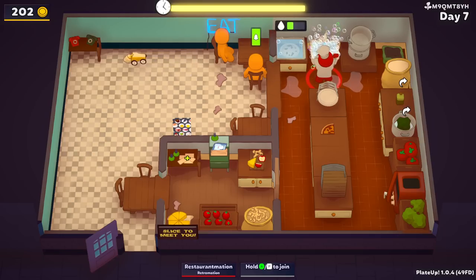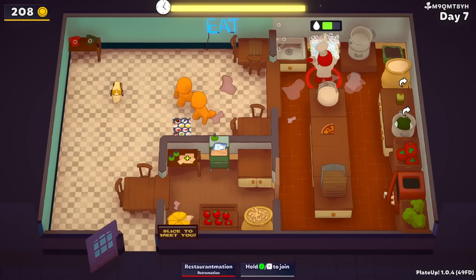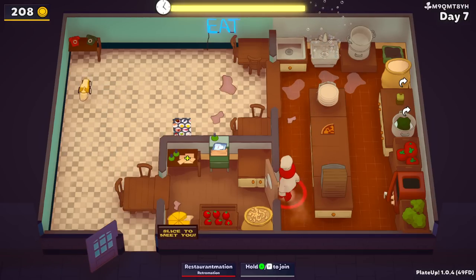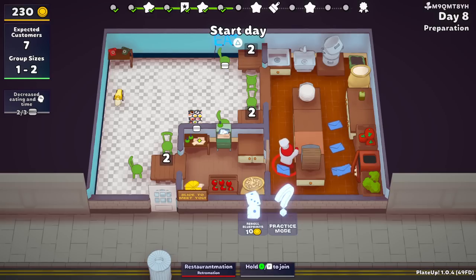All right. They want a cheese board. Hello. There's a cheese board. Oh, what have I done? I think we're done for the day, though. Theoretically, probably. Do we move the cheese inside? I guess so. But, God, the cheese board is really the problem.